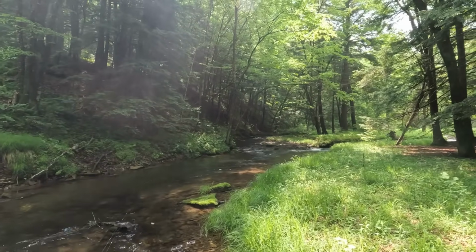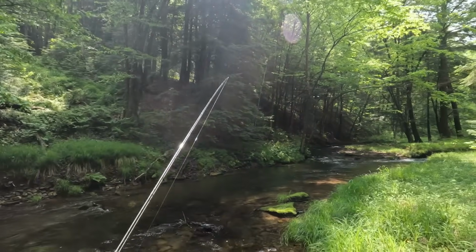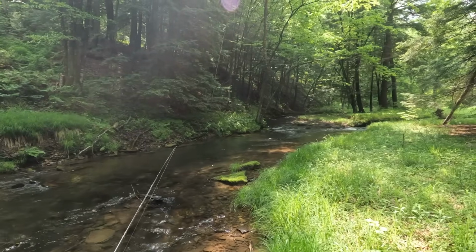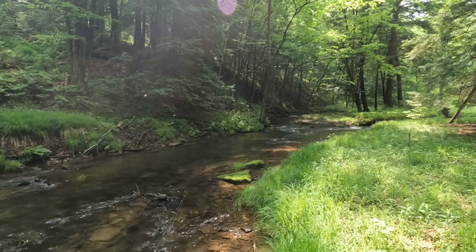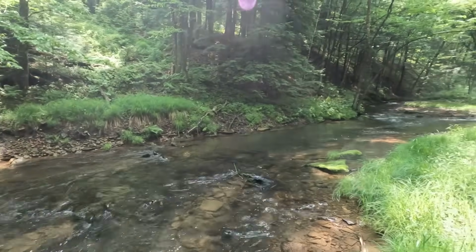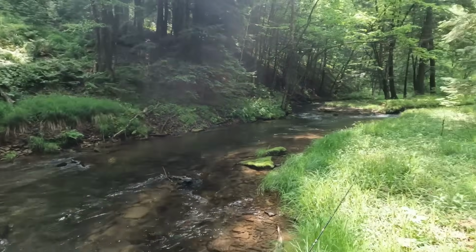Anyways, about 20-25 minutes south of Coudersport, we are now surrounded by, I believe, Susquehannock State Forest. We have this beautiful freestone tributary stream. There should be some wild brown trout and I think also some native brookies, so a nice mix in here. As you can see, the water flows are almost perfect. This is really sweet for late spring, early summer.